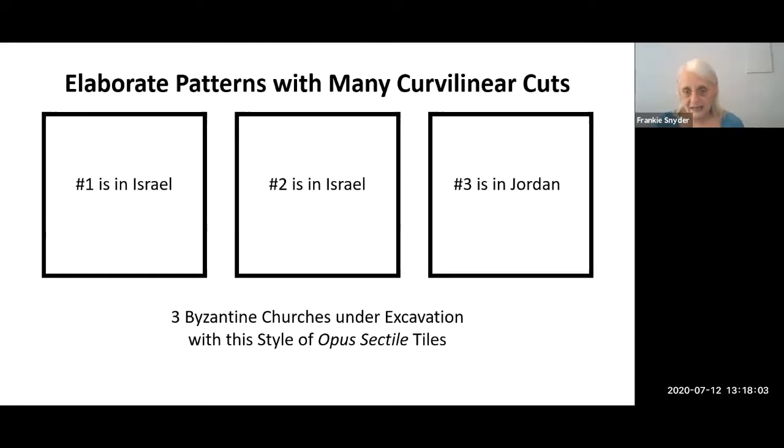I will be publishing that article. I've actually gone through a couple crates of material that they have, all these little curly tiles. Really neat. I've been able to figure out a bunch of the patterns that they have in there. The third one is over in Jordan.